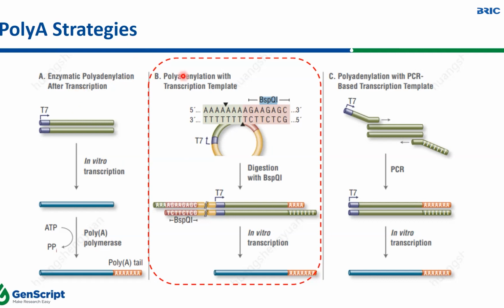mRNA. Another approach is to design the plasmid backbone with the inclusion of the poly-A. Usually this design follows with an enzyme known as BspQI, which is used to linearize the plasmid for downstream IVT mRNA synthesis. After the linearization, the in vitro transcription takes place in the presence of the T7 promoter, based on a template that consists of the poly-T sequence. With this strategy, we can ensure the number of poly-A can be accurately controlled.